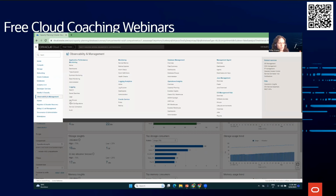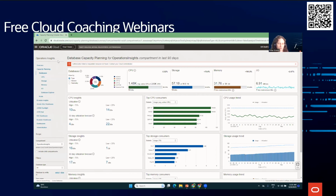And here there is all the observability part. So today we will focus on Operation Insight, but we will see, and actually you heard from Sharma also, that there's a huge bunch of services that you can use. Okay, let's focus today on Operation Insight, and that's what we have when we go inside the database.